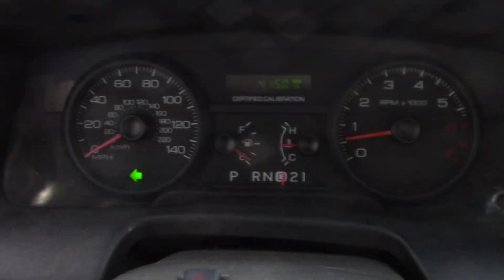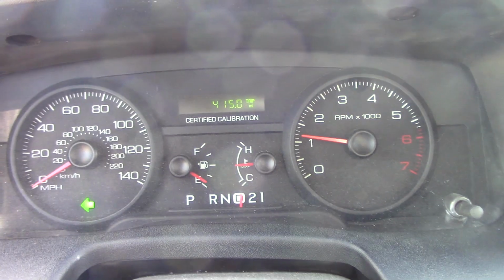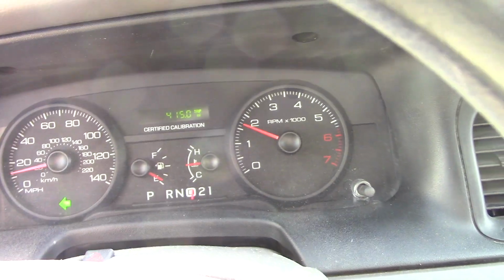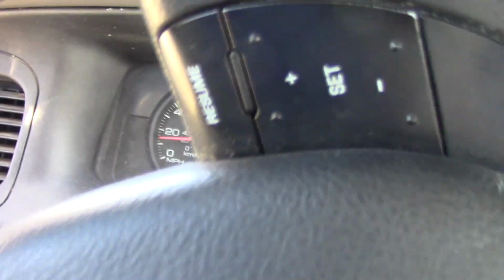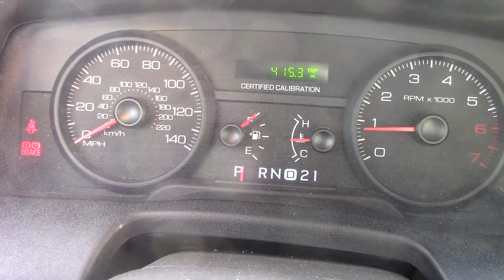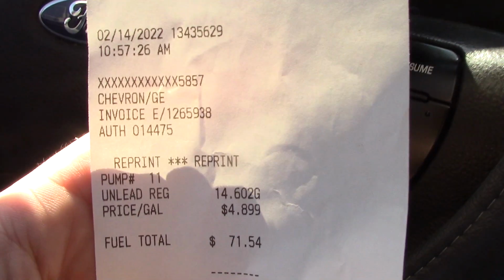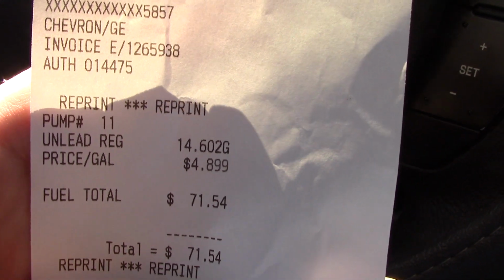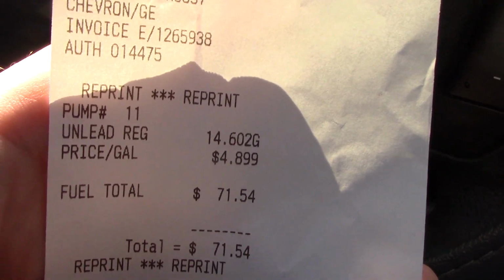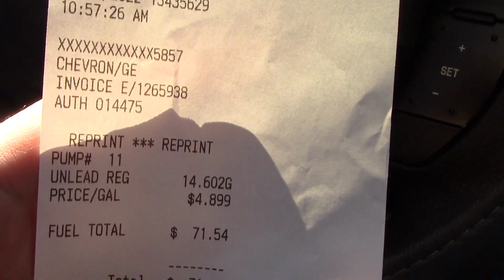All right, so we're off the freeway, 415 miles even. Gas light's not on. We're heading to fuel up right now. We'll get the final tally. All right, so here we are, filled back up. Final mileage is 415.3, and she only took 14.602 gallons of gas. As you can see, I'm currently paying $4.89 a gallon for regular in the beautiful state of California in February of 2022.